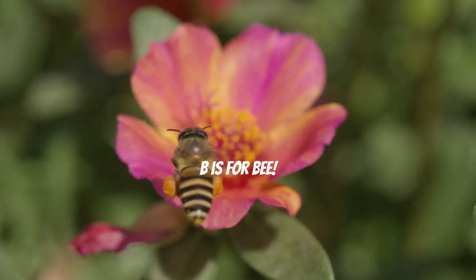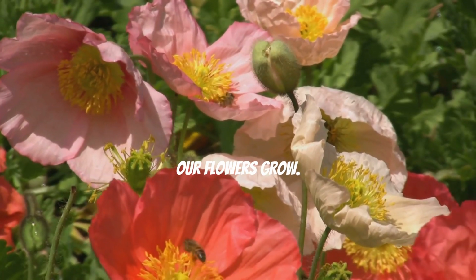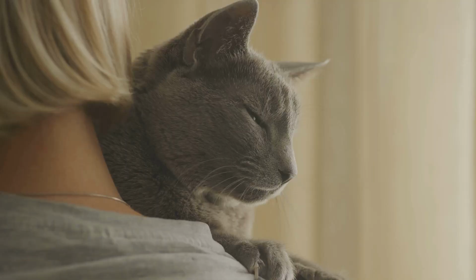B is for bee. Bees are amazing. They're like tiny superheroes that help our flowers grow, and they make yummy honey.